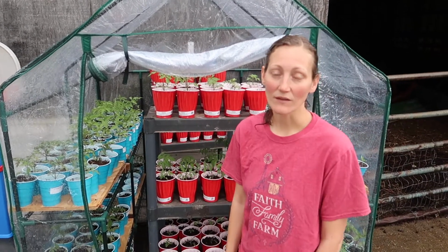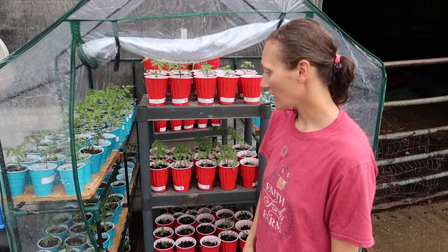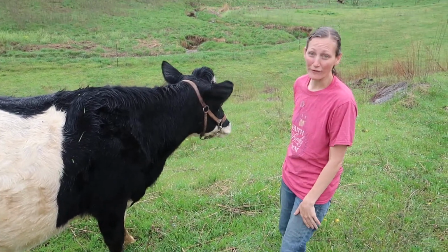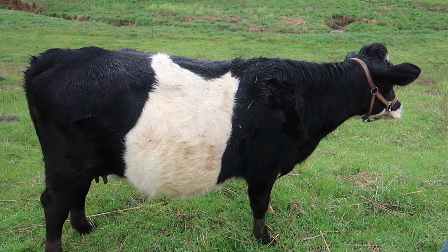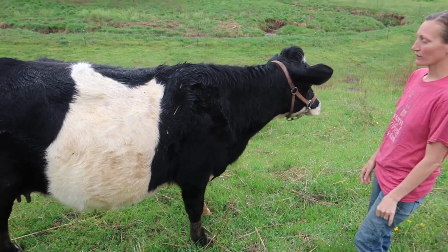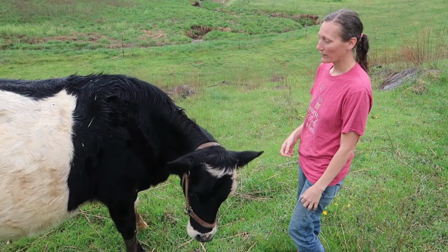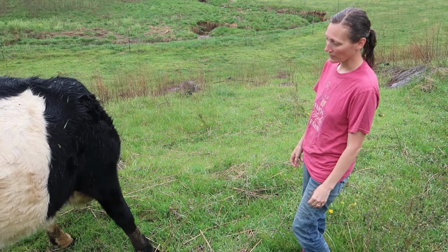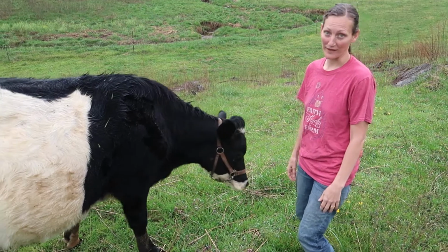All right, let's go check on Gertrude and see what she's looking like. You can see Gertrude is getting fatter and fatter. She's looking good. She's just hanging out. We're waiting to see when she gets closer to having this calf. Like I said, we don't really know for sure. Probably the end of the month, so it could be in a couple weeks or so, but we shall see. It's a guessing game at this point.